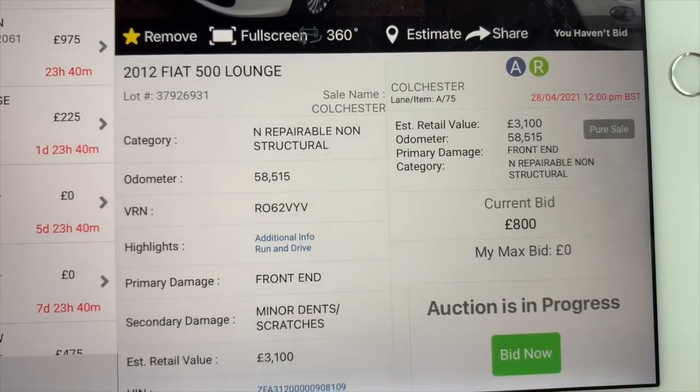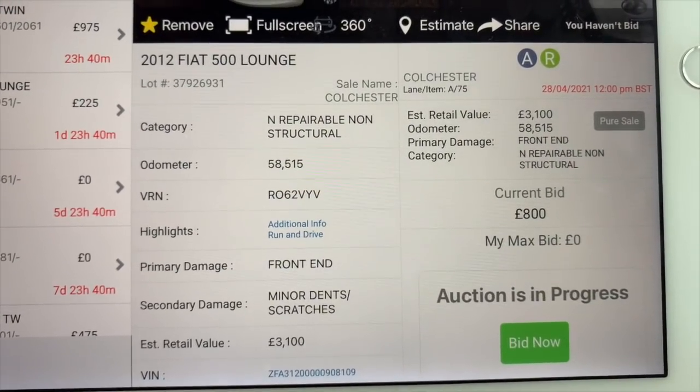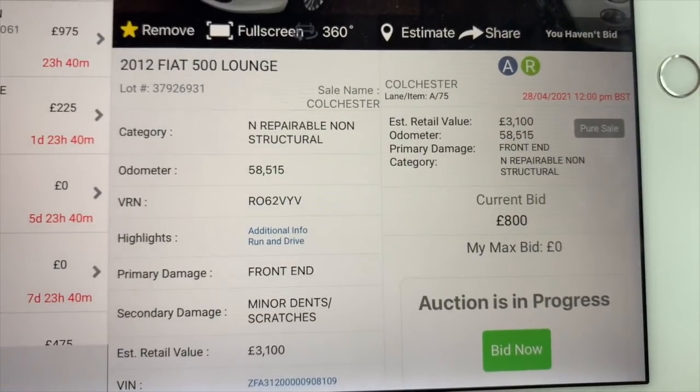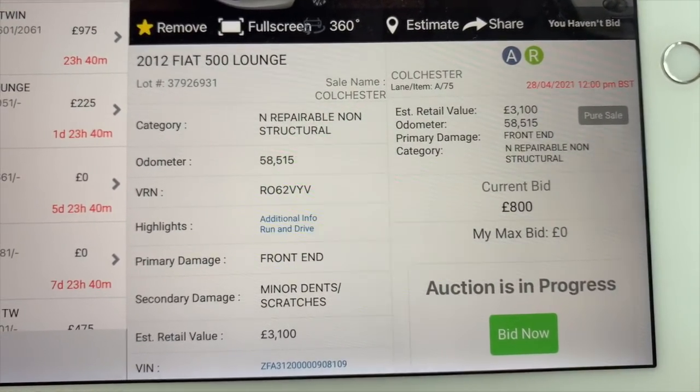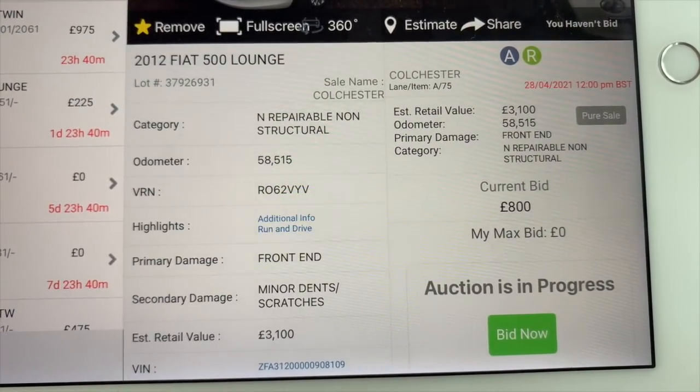You know, if you have a cheeky bid of 500 quid or something like that, I suppose you might get it if you bid a few days before. And I know from other channels that people do that. They have a cheeky bid. But, you know, this is a live auction. You should be bidding at the time.